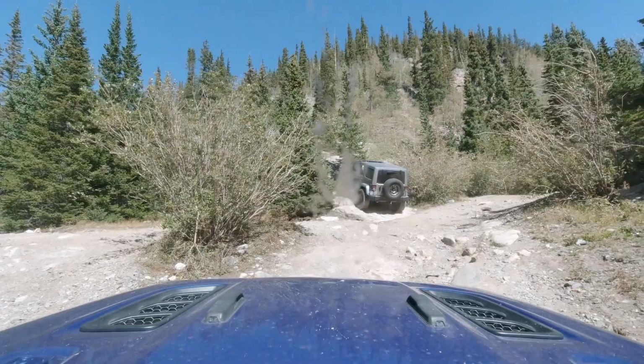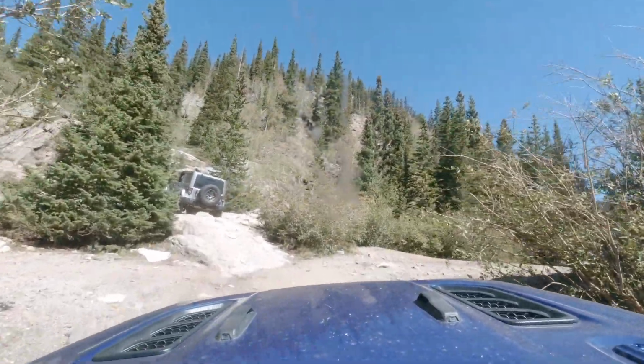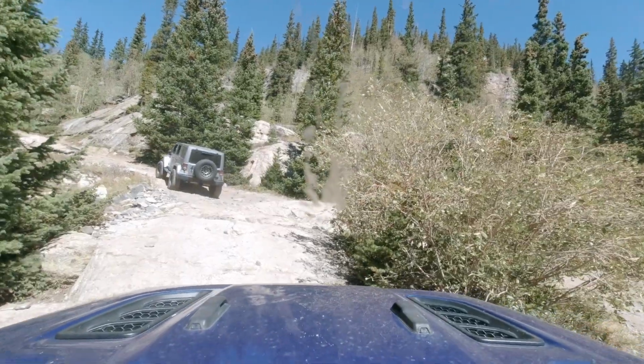Okay, so we come to the first turn here, and we do have a little bit of an obstacle. Nothing too crazy, kind of fun. Just kind of like a little mini rock ledge.